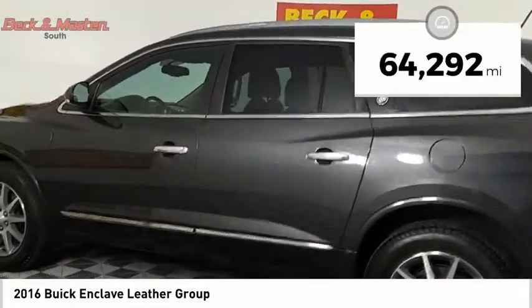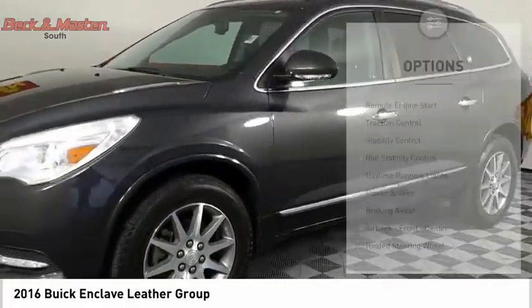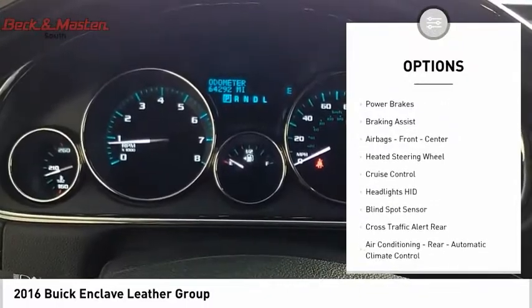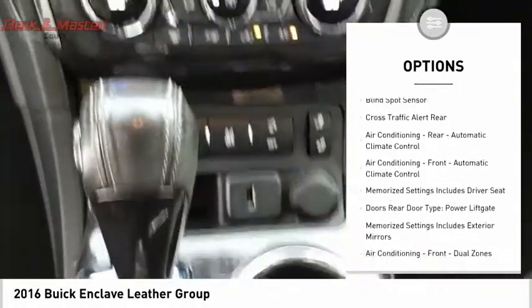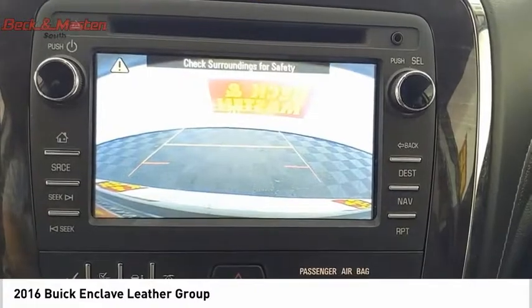This vehicle has less than 65,000 miles. Here are some of this vehicle's great options: remote engine start, traction control, stability control, roll stability control, daytime running lights, power brakes, braking assist, airbags, front, center, heated steering wheel, cruise control.